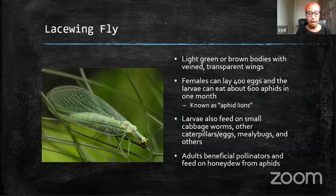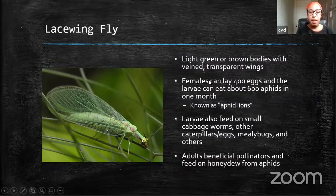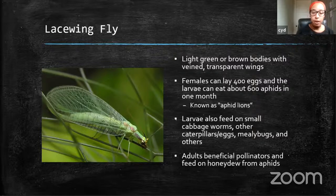And the larvae are known as aphid lions because they have these little hook mandibles, and they'll just attack, go crazy on some aphids. They also feed on the small cabbage worms and other caterpillars and caterpillar eggs, mealybugs, as well as other pests. And the adults are also beneficial pollinators. We've talked about pollination before and how important it is. So this is just another great pollinator for the garden. And they also feed on the honeydew from the aphids, which is that sweet, sticky substance that the aphids leave behind.